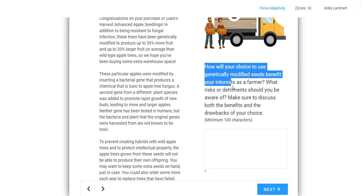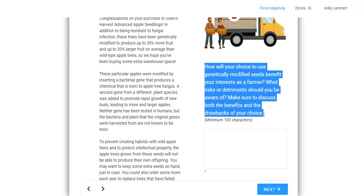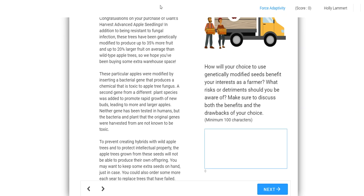So now you can reflect on how your choice to use genetically modified seeds benefits your interests as a farmer, and what risks, detriments, or consequences you should be aware of. Make sure to discuss both the benefits and the drawbacks of your choice. Okay, so go ahead and reflect on that.